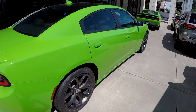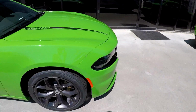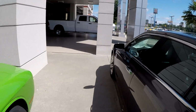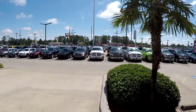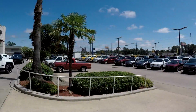So all I had inside was one 5.7 Daytona that was overpriced, and a Hellcat, and then that's it. I guess they're really picked over or sold out, or I don't know what happened, but usually there's a lot more than just 2 interesting vehicles at your local Dodge dealership. But yeah, that's Demontron Dodge in Conroe for you. You never know what they'll have here.